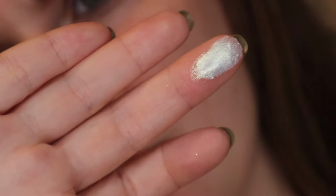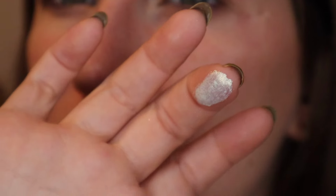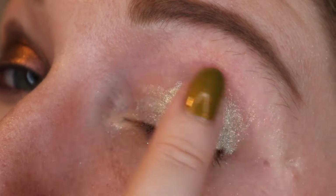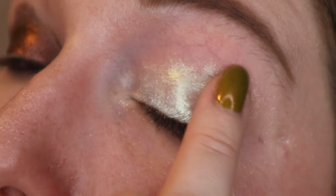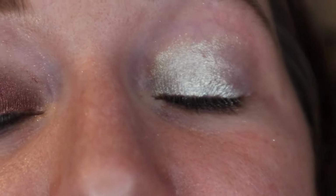Okay, next up is my friend Eerie Echoes. Very excited to see. This one feels more like the first two. And I wonder from seeing it on the finger if this would work as an inner corner shade also, because it kind of feels less pigmented. Maybe this is a shade that I would use for a highlight or something like that. I am kind of banking on it being an inner corner shade.